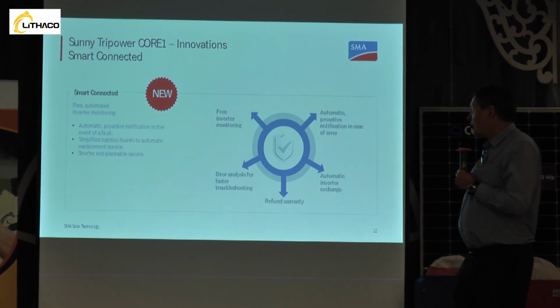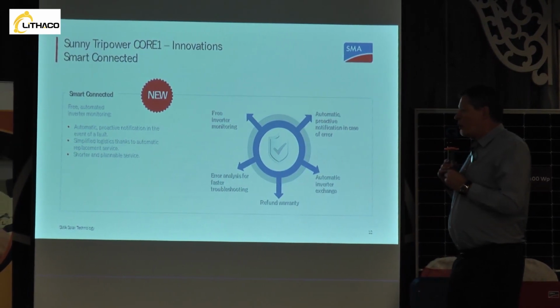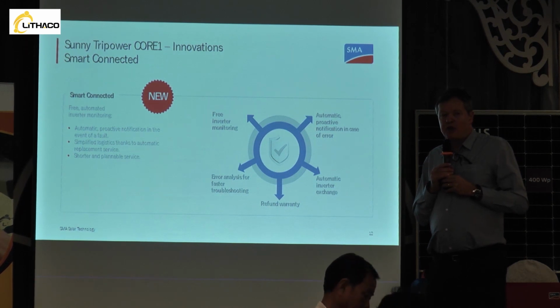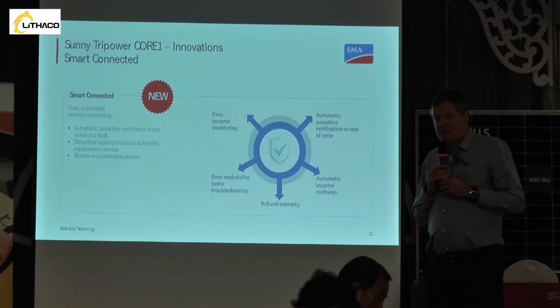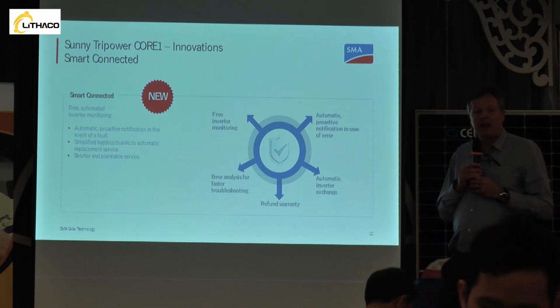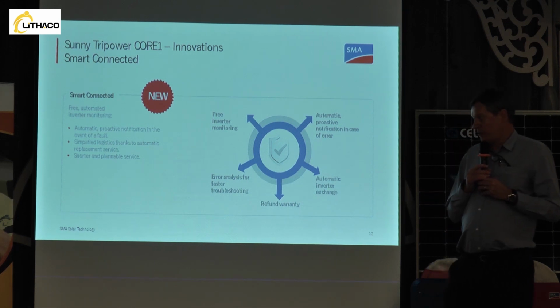Next slide please. So we also have a feature called Smart Connected, which means once the inverter is connected to Sunny Portal, then SMA will monitor it and they will know if there are any problems or any issues or any faults.